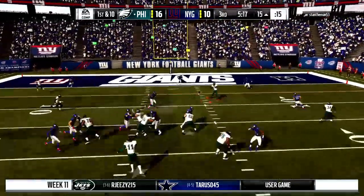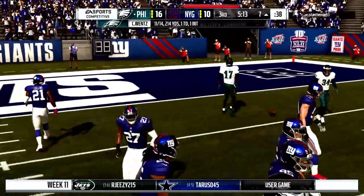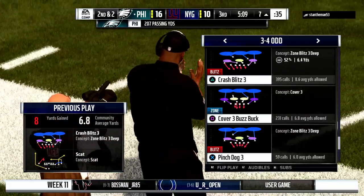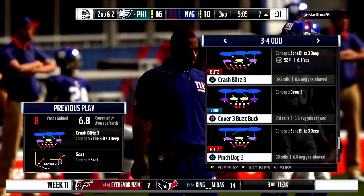From the red zone now, Wentz. That is caught at the 7-yard line. A good pickup there, 8 yards on the first down completion. Well, this is how you shake the thoughts of that interception on the last drive. You come out and start this one 4 for 4.